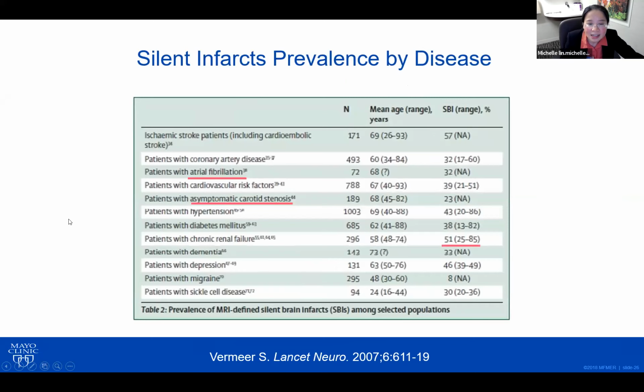From the SIM study, they found that the prevalence of silent infarct increases with baseline systemic or cardiovascular diseases. For instance, for those with atrial fibrillation, the prevalence of silent infarcts is about 32%. And dear to my heart, those with asymptomatic carotid stenosis have silent infarcts about 23%. And interestingly, those with diabetes and chronic renal disease, it is really quite high. For chronic renal disease it is 51%, so about half of the patients with CKD would have silent infarcts.